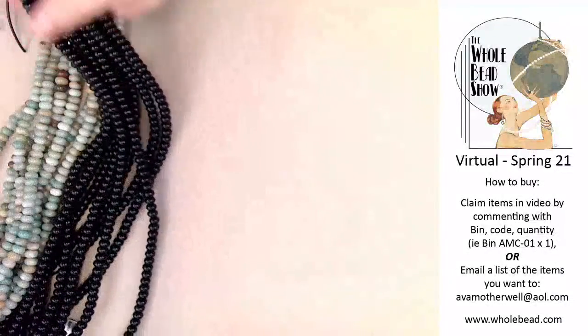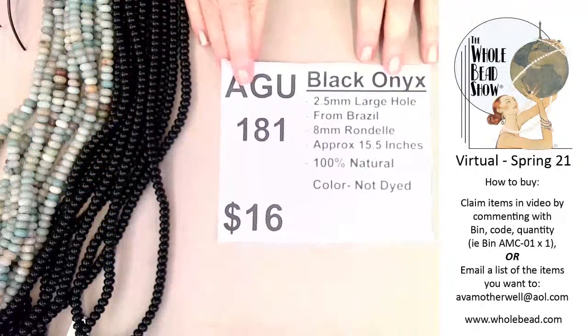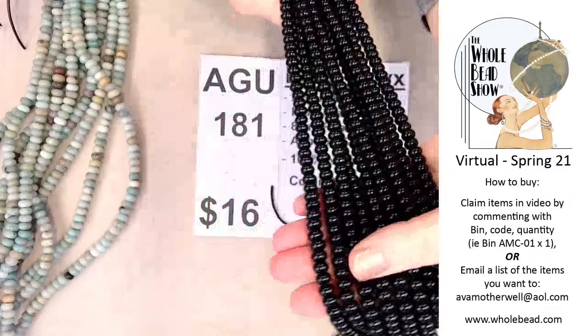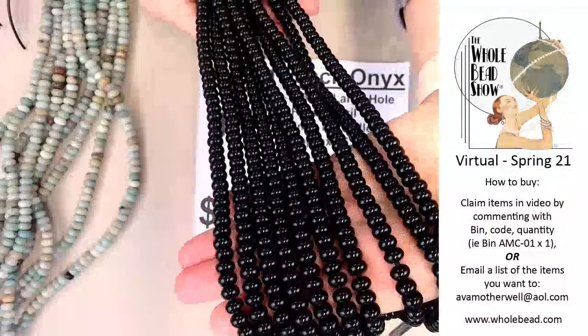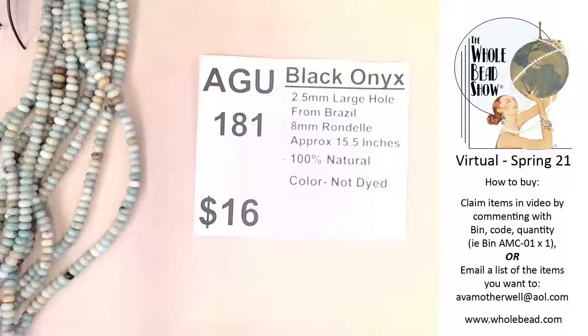Couple more rondelles. Let's see, this one is 181. Okay, these are black onyx, 2.5mm large hole from Brazil, 8mm rondelles, and 100% natural, not dyed. This one is AGU 181, $16 a strand. Just a really great solid black bead with the large hole. And these strands are all 15.5 inches long.